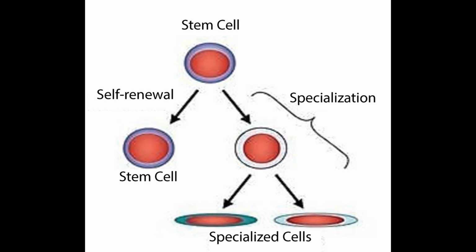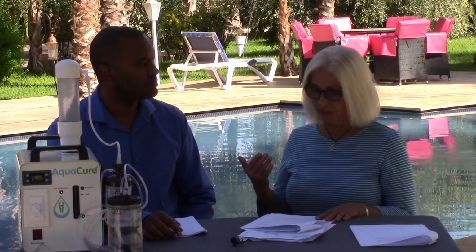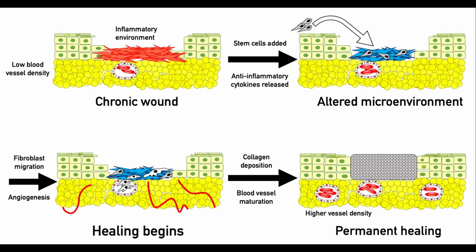They either become specialized or they self-renew to make more stem cells in the body. And in the developing fetus, the stem cells within the umbilical cord and amniotic fluid are responsible for the developing fetus's differentiation and growth. In the adult body, stem cells are used for repair. And that's where wound healing comes in, because anywhere that you have a wound, whether it's on the surface of the skin or in the body, stem cells are involved in healing that wound. Didn't know that.